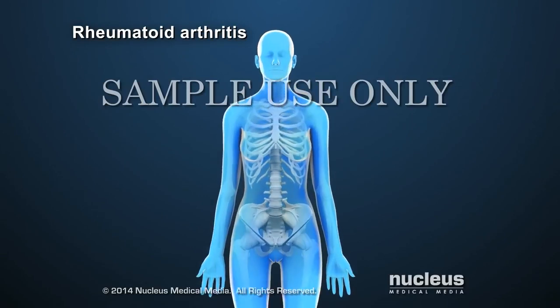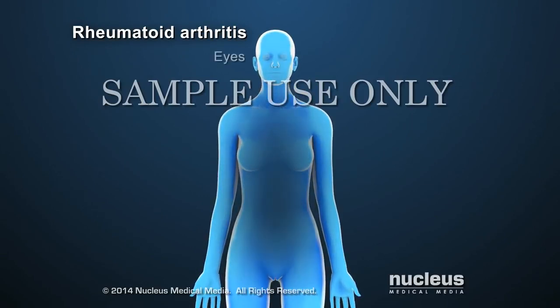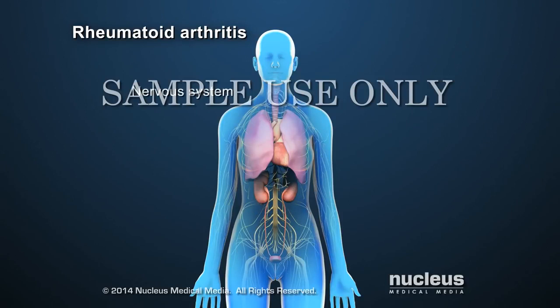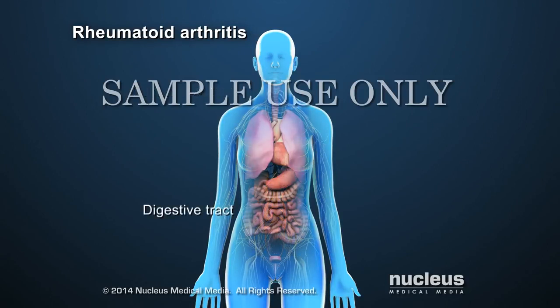It can also affect other organs in the body, such as the eyes, skin, heart, lungs, kidneys, nervous system, and digestive tract.